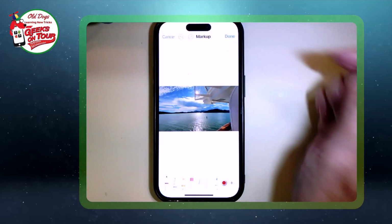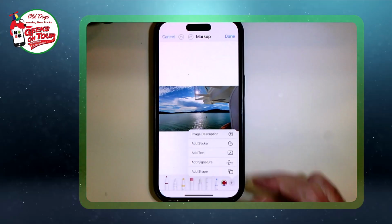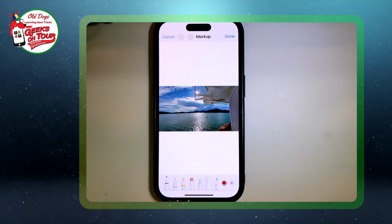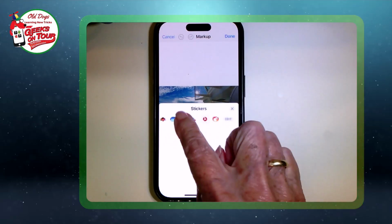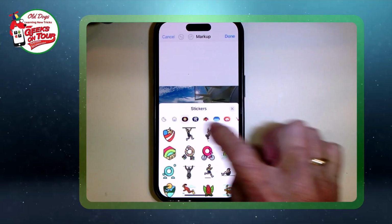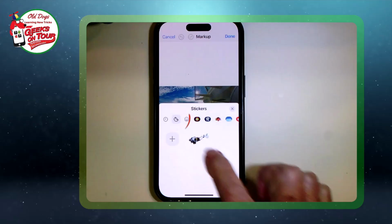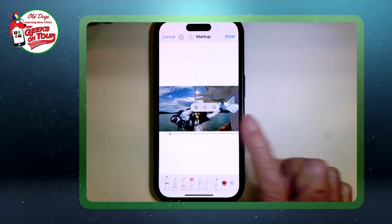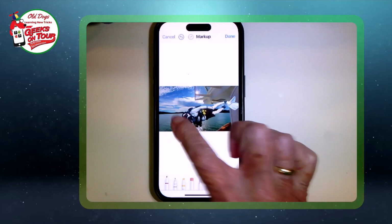Now, once you're in markup, that's not all. Now you have to tap the plus to see things other than just drawing tools. And add sticker. Now, there's all kinds of stickers here. I mean, you might not see that scuba diver right away. It will be under the stickers that I've added. So there's Jim, and I just tap on him. And he has been added to that photo as a sticker.